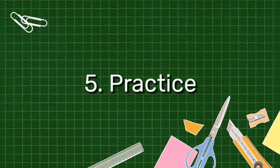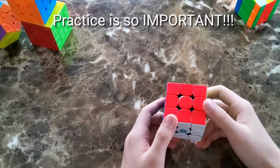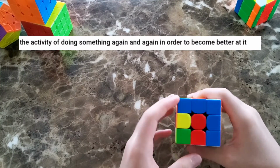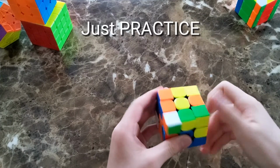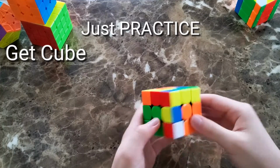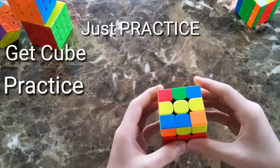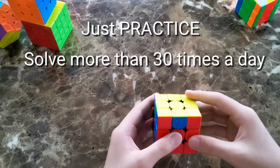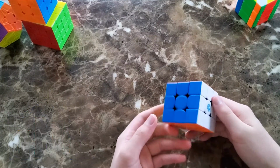Number 5. Practice. Practice is such an important thing. If you don't know the definition, there. If you want to improve on it, practice. Don't be lazy. Just get a Rubik's Cube and practice. You just scramble it, time it, solve it, done. It's easy. You do that more than 30 times every day and you will see improvement.